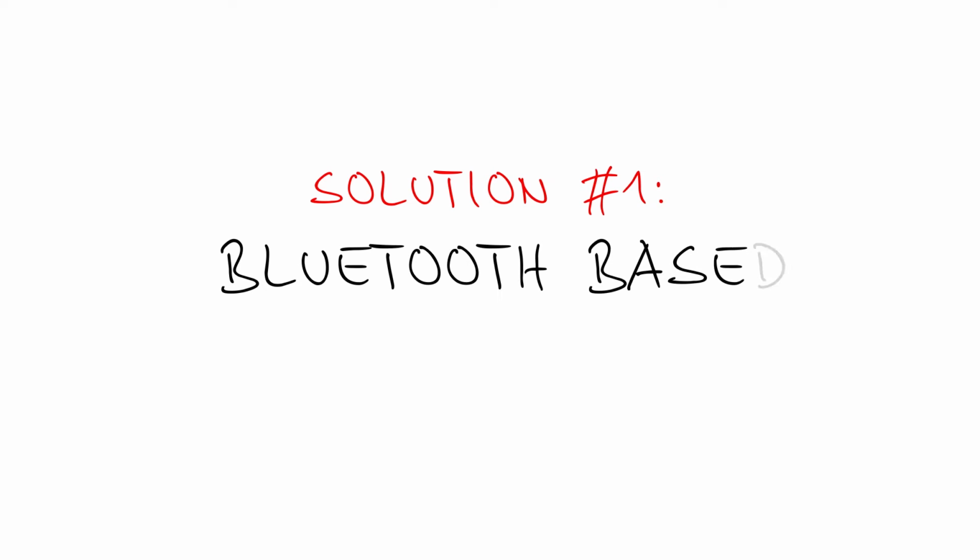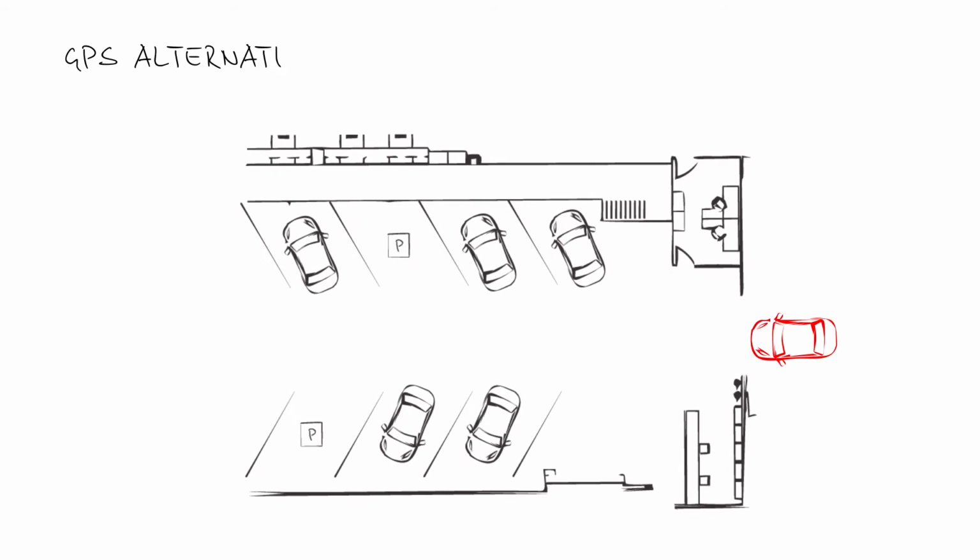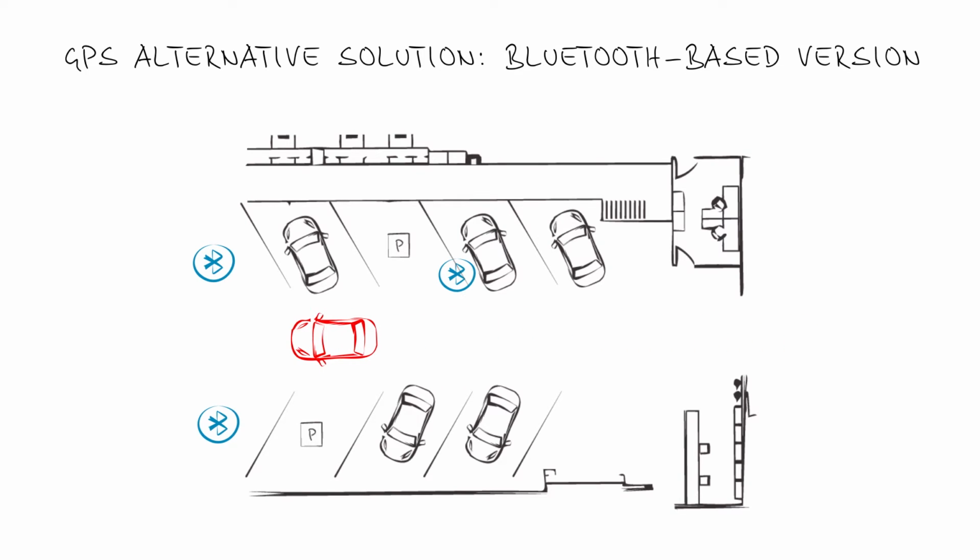The Bluetooth-based application, created for use in such areas as multi-level parking lots, was the first developed solution. The way it works is the following. Special Bluetooth beacons are placed around the area. Since the beacons are geographically fixed and each has an identifier, they can be used for navigation based on unique IDs and locations on the map.